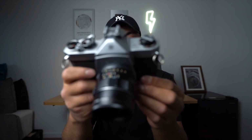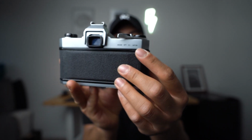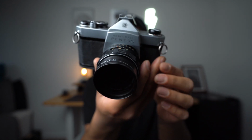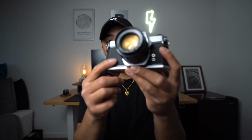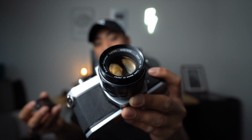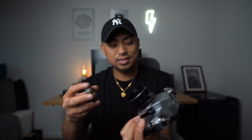So the camera itself is in extremely good condition. As you can see here, it says made in Japan, and it's very similar to something like the SRT 101. So the kit itself came with a couple of different lenses. The first one here that I really, really liked was the Super Takumar 55mm f2. Guys, this lens is in magnificent condition. The entire kit is actually in really good condition. I'd probably say this is like a 9 out of 10.